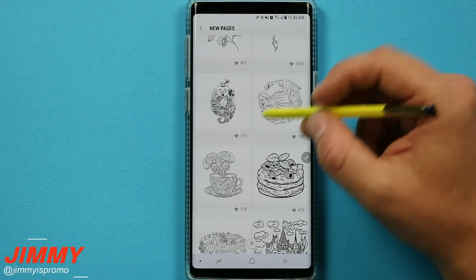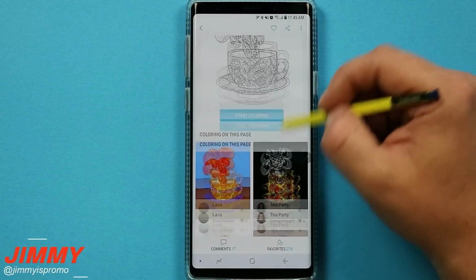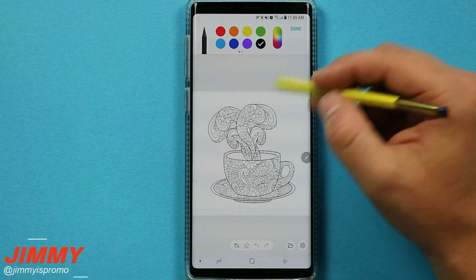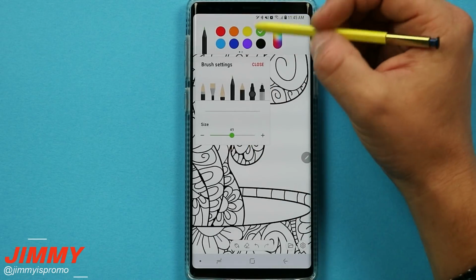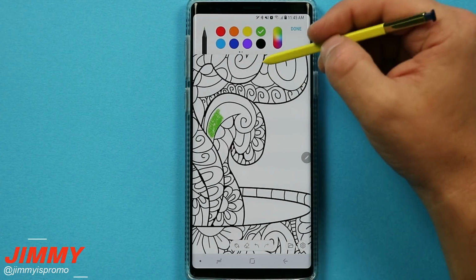So let's say that we just kind of go inside of here and we're gonna do a little bit of coloring. So this is where you can do the start coloring, but also you can see what other people do below that. So let's go inside, let's start coloring. One of the things you are able to do is get very up close and personal. You can start coloring and going in between the lines. Now there's a bunch of different brush settings you're able to use, thickness and everything else.